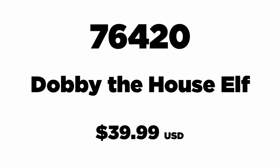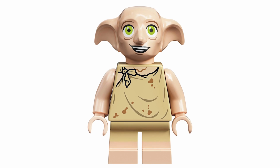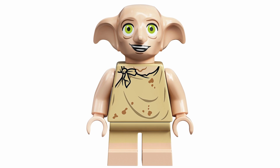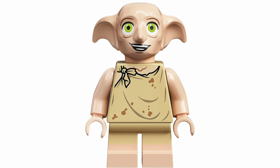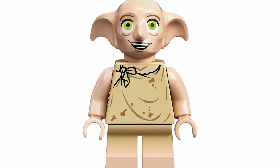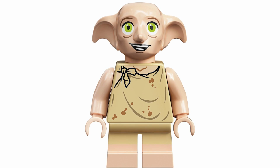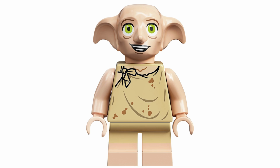And then we have set number 76420. This is Dobby the House Elf, retailing for $39.99 USD. And this is going to be like the I Am Groot, so this is the buildable character for this wave. I like that it's a cheap buildable character. Although I look at that price and I'm like, how are you supposed to do this? Because they mentioned that he's got the cake to drop on Harry's head. He's also got a sock. And I am a little scared to see what this is going to look like in a small form. But regardless, I'm glad this is the buildable character, I guess. Would have maybe liked Nagini to be one, but it's fine.